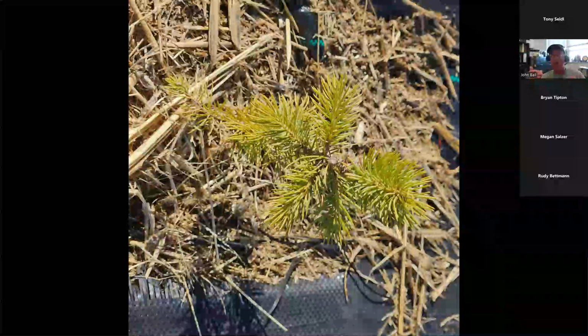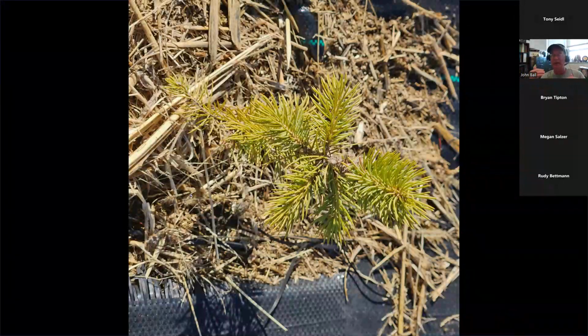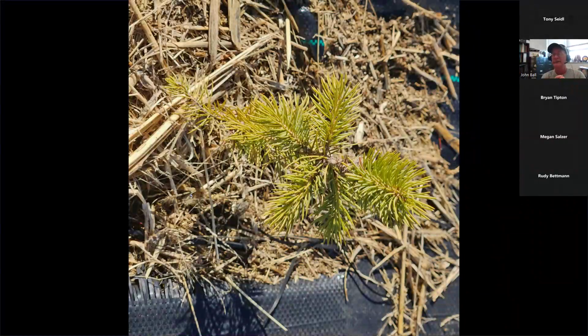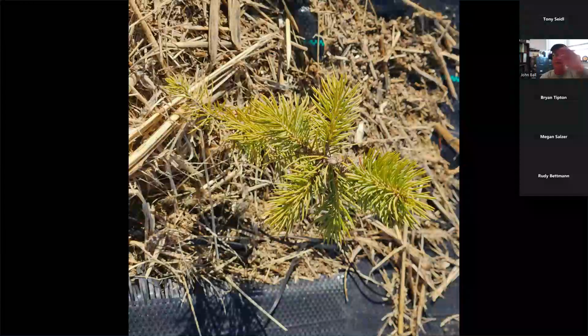And then, as many of you recall, what happened last summer, it rained and rained and rained, and then the faucet was shut off. And when it was shut off, boom, we had no rain. The plants had no roots. And that's why they started dying last fall. And I fully expect to see more dead this spring because of that odd combination of too wet and too dry.